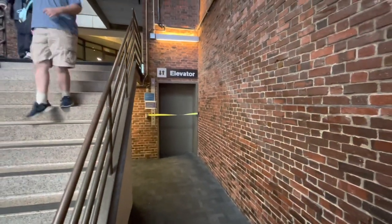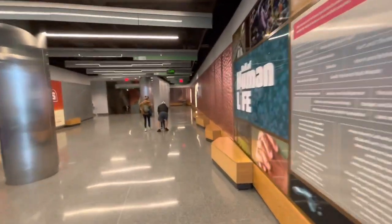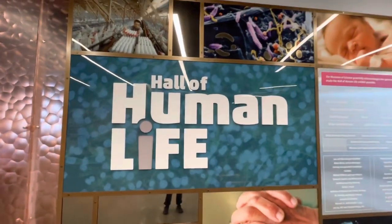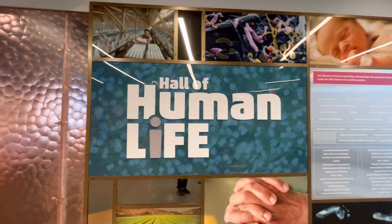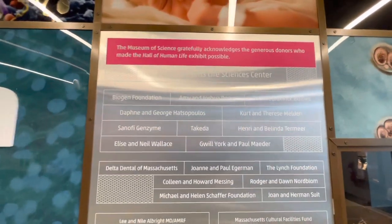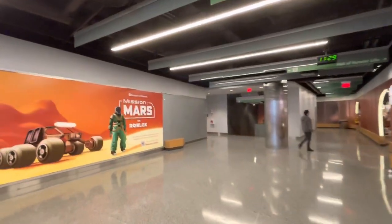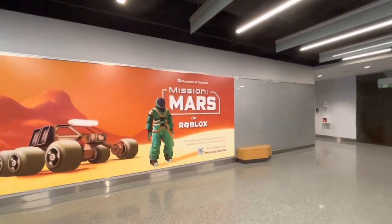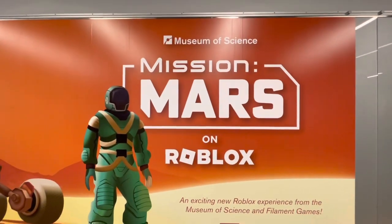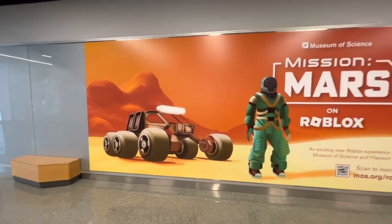So that's it. All right, we are on the second floor of the Green Wing at the Museum of Science here in Boston, Massachusetts. This is the Green Wing. So here we have the Hall of Human Life. Pause if you want to read. This place is really, really busy, so people and the children that come here enjoy and have a wonderful time. Look at this. Mission Mars on Roblox. Look at this. That is so cool.